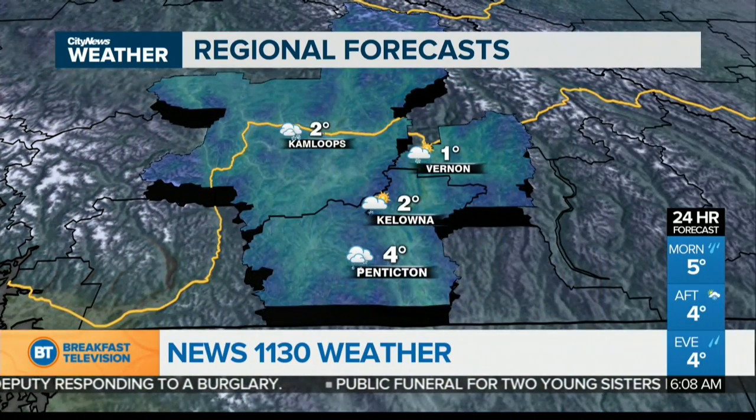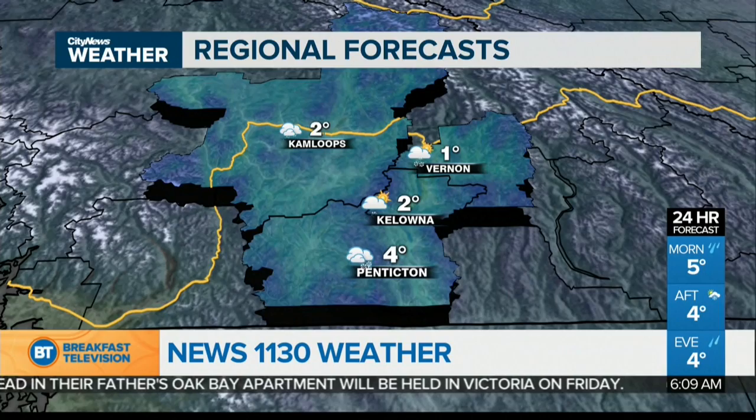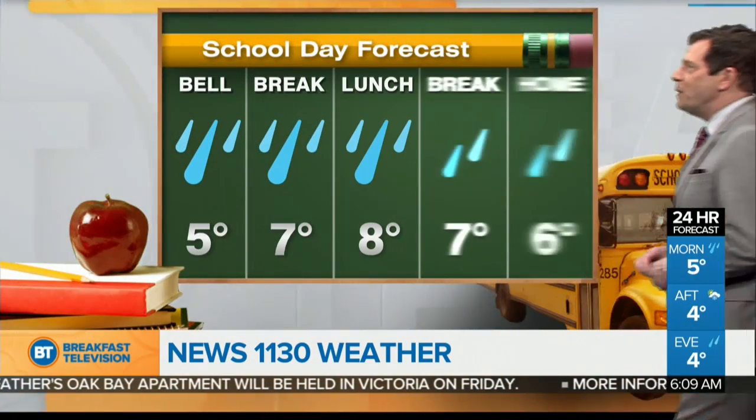Across the BC southern interior, it's expected to be rather slippery with a mix of showers and flurries into Kamloops. A similar outlook for Penticton, 4 degrees, more rain than snow by the afternoon, but we are leaving scattered flurries in your forecast for both Kelowna and Vernon, and it's barely a degree or 2 on the high side of freezing.